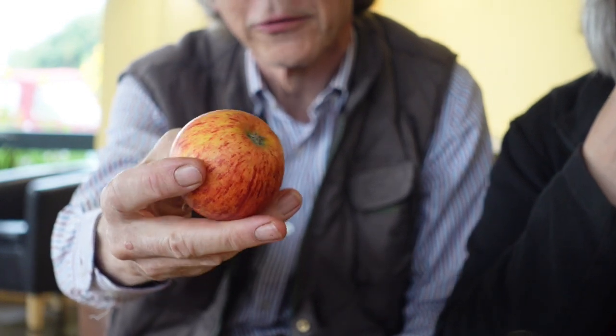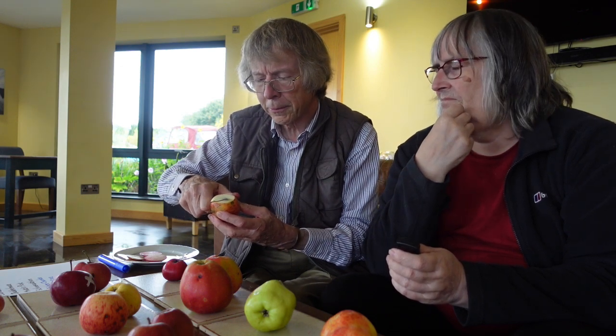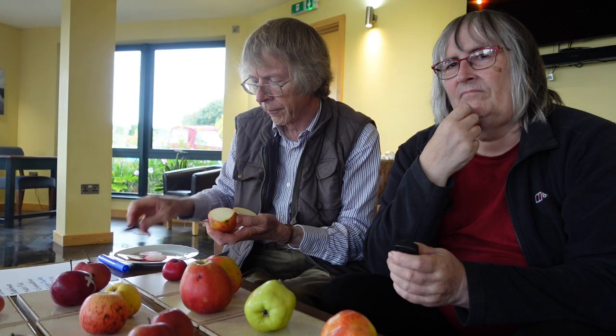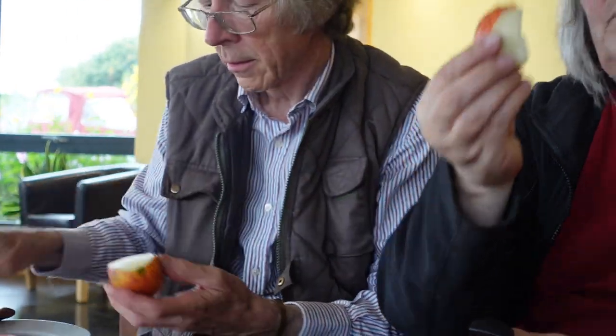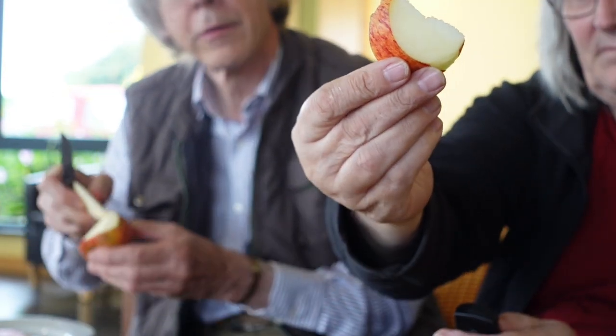Next one is Laxton's Fortune. That's a well-known one, isn't it? Yeah, also known as Fortune. This was introduced a long time ago by Laxton Brothers. They were based in Bedfordshire, and it was released about 1904, so pre-First World War. There you go, Julie. Okay, that's what it looks like, folks. Yeah, typical white-fleshed apple.